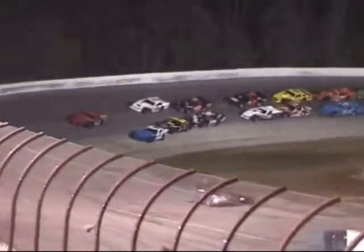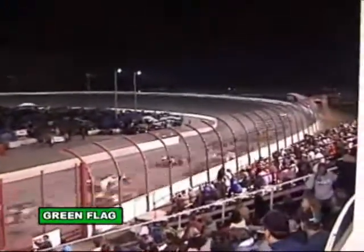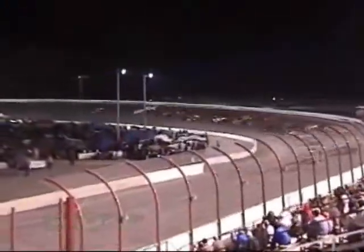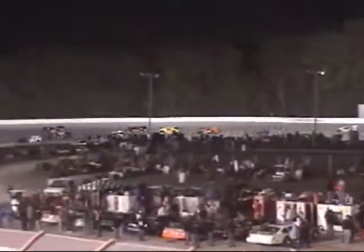Pace car around turn 3 into 4, coming onto the pit road. As your front row, Hudson and Carroll bringing them to the green, coming around 4. Out of 4, looking for the green, it's out. Mike Carroll jumping into the early lead. 2 by 2 by 2.